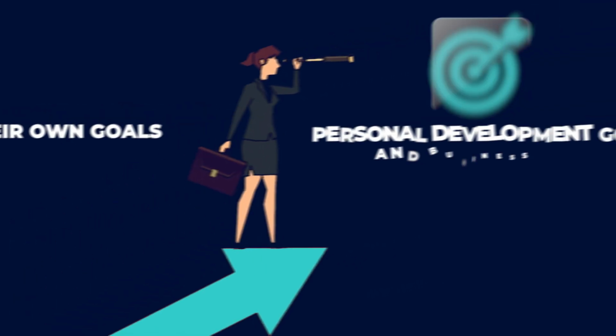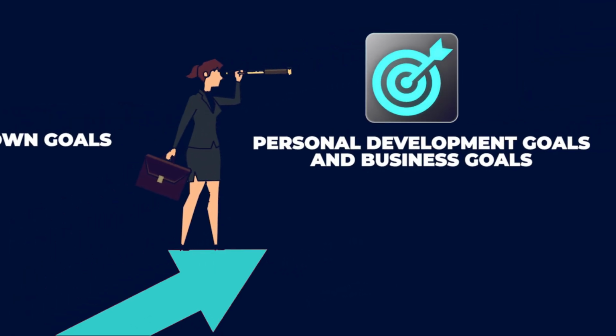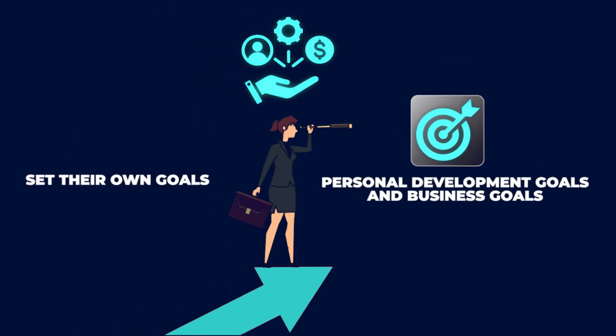Now, the top tip here is to encourage employees to set their own personal development goals as well as the business goals, and crucially provide them with the resources to help them achieve it. And this basically shows in a really easy way that you're invested in their personal and professional development.